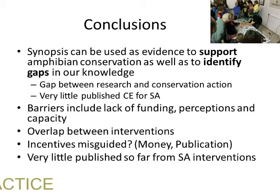What I found just looking at the interventions is often an overlap between many of them. So you'll have a road mitigation project, but it's being done by citizen science. So there's a lot of overlap between various interventions. And as we've been talking about in terms of publication, are our incentives actually misguided because we're aiming for those high impact journals, and how can we really start focusing our efforts into getting these things to be practically applied?